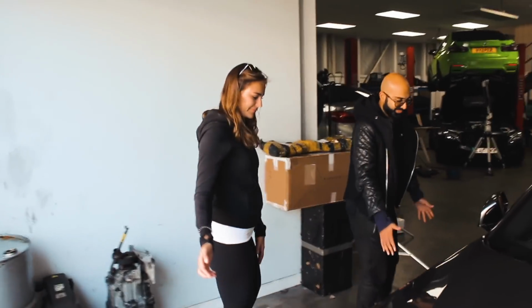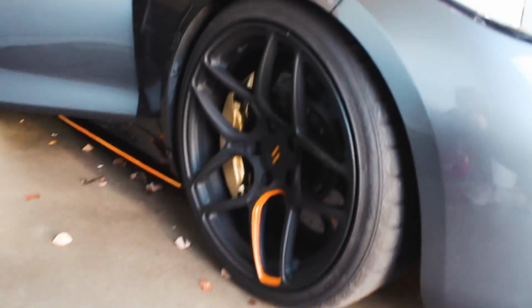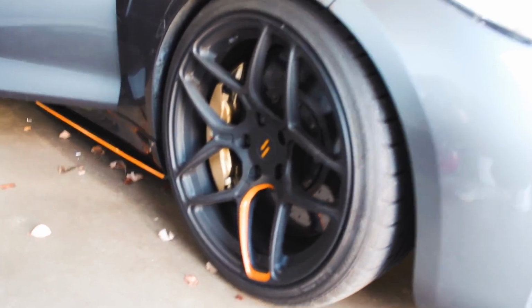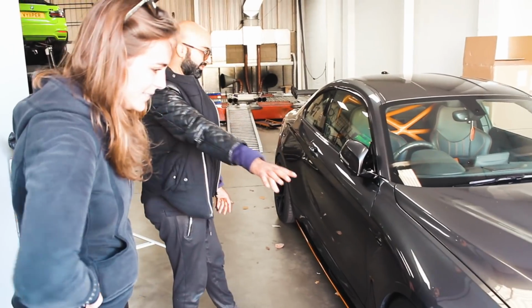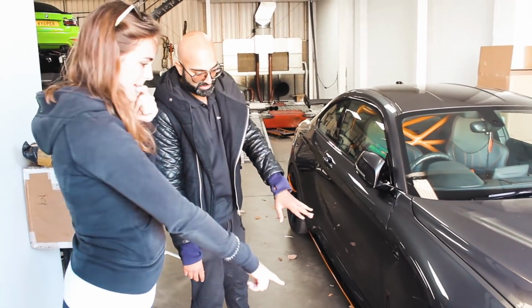We're sticking with the orange on the car because the GTS has orange. But instead of using the BMW acid orange, we've used Lamborghini Gallardo orange. I think it's called Arancio or something. We've used that orange throughout the car, in the interior, on the outside, and in all the pinstriping.